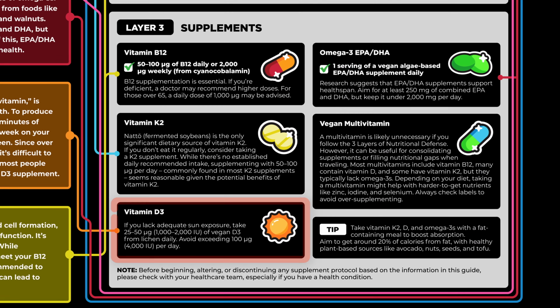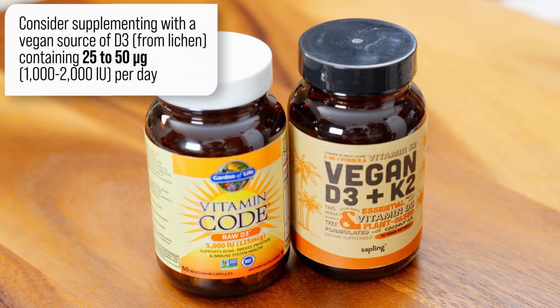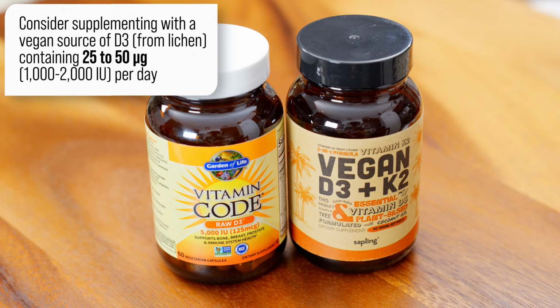For vitamin D, the sunshine vitamin, if you don't get sufficient sun exposure, consider supplementing with a vegan source of D3 from lichen containing 25 to 50 micrograms, which is 1,000 to 2,000 IU per day. While our meal plan includes some vitamin D from fortified soy milk, and in theory we could meet additional needs through sun exposure, most people would still benefit from taking a dedicated vitamin D supplement.